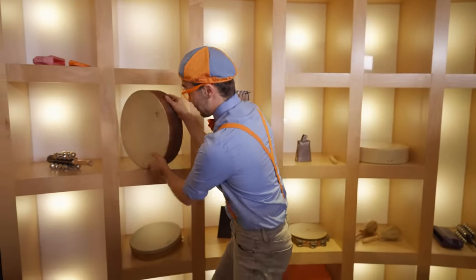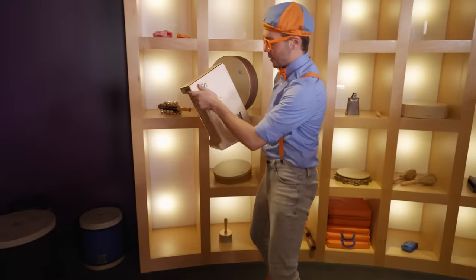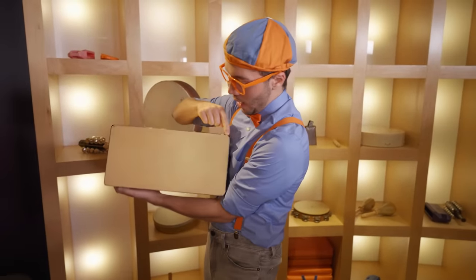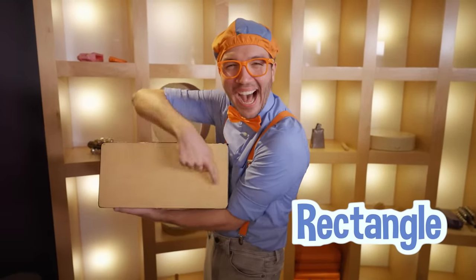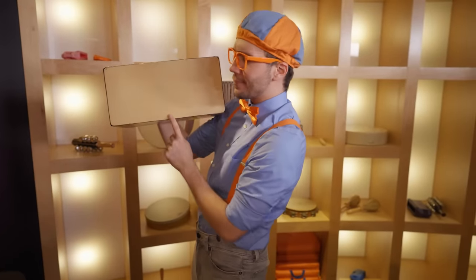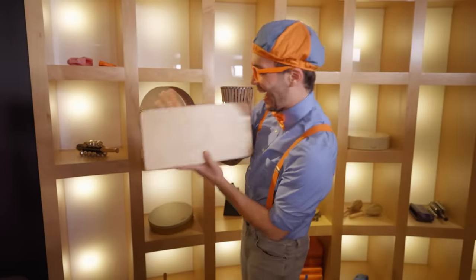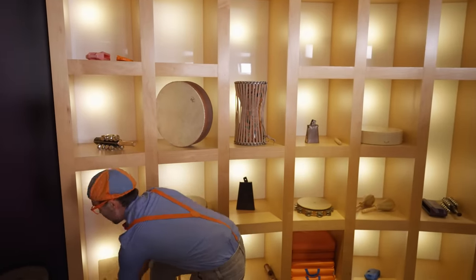Whoa. But drums, they come in all sizes and shapes, like this. Yeah, this one right here, look, it's a rectangle. Yeah, it's a rectangle with four sides. Two of them are a little longer, so it's not a square. It's a rectangle. Whoa. And what else should we play with?